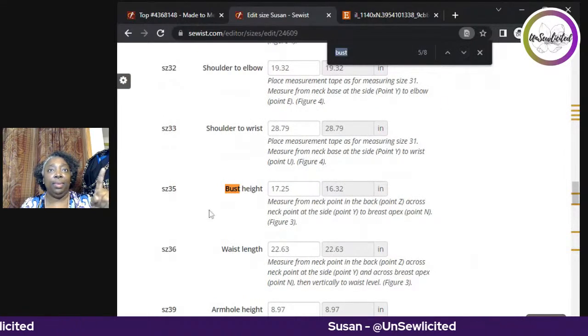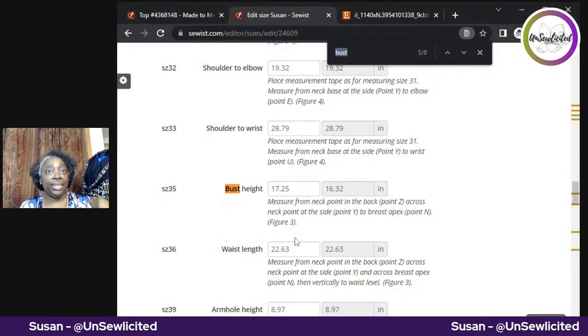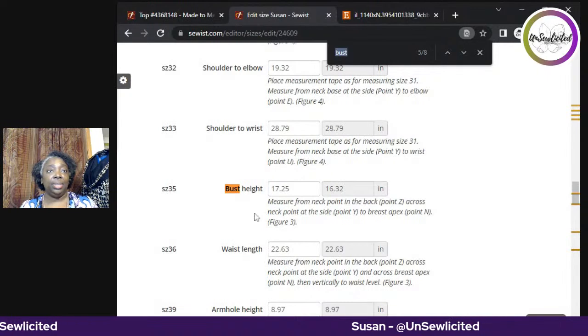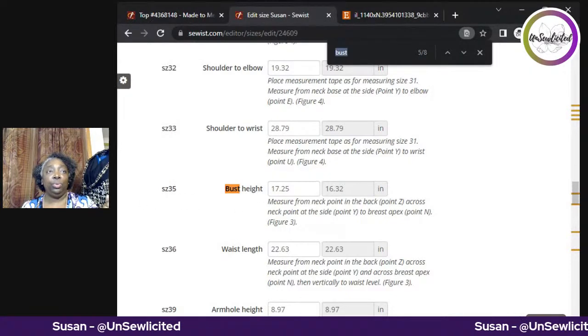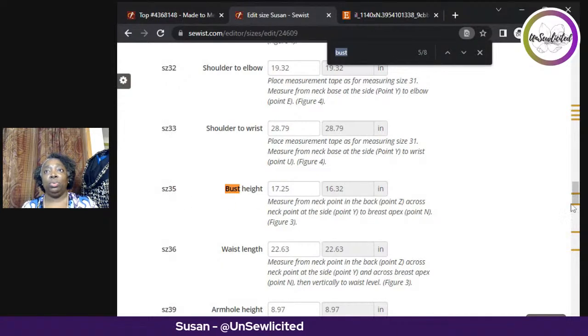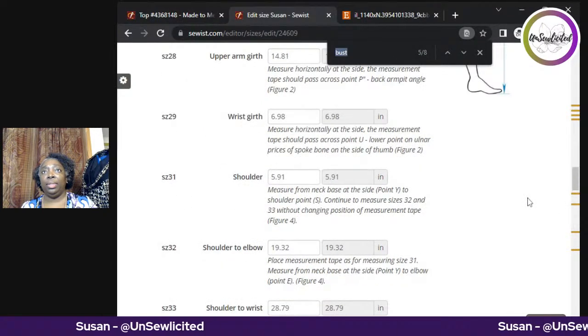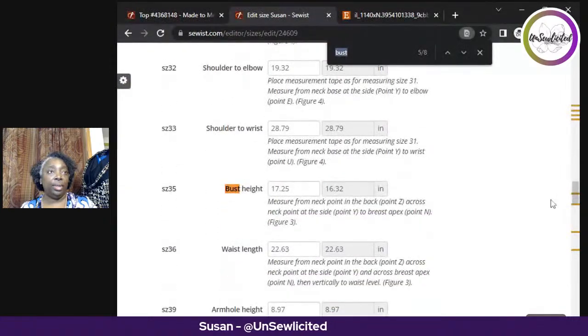There we go. So the bust height is measured from the neck point in the back, across the neck point at the side, to the breast apex. So this is my particular measurement, okay? And I'm going to show you where that is on the body. SZ35 corresponds with this measurement. So we're going to look on the right side here and see what figure that is.